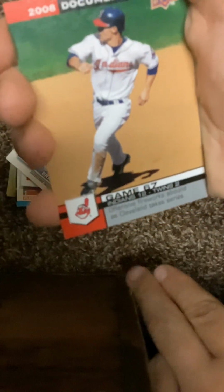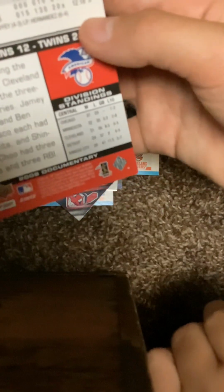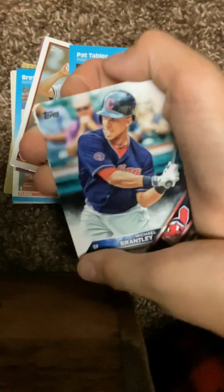So this is this documentary series. It's Upper Deck that does it. I don't know if they still do it. So it's like Game 67, Indians 12, Twins 2. It'll just have something from that game, and it'll have a cool stat, and you'll have the standings literally from that day. We were 3rd in the division, 6.5 games behind. I don't know why there's another Michael Brantley one here, from the 2016 set, but it's in pretty bad condition. Corners are torn up.